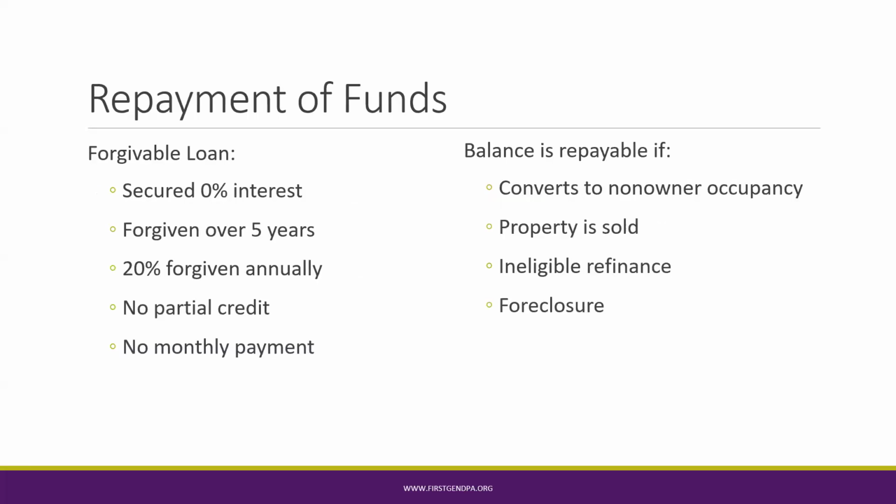So let's talk a little bit about the product terms and repayment of funds. In addition to creating access to homeownership, this program also helps increase wealth. It is a zero interest loan that is forgiven annually. So 20% is forgiven each year. There is no partial credit. The annual date is based on the closing date.